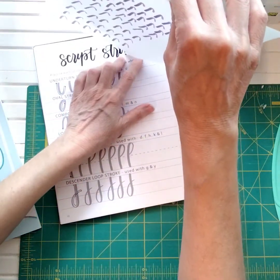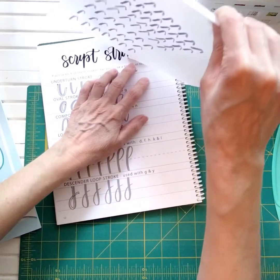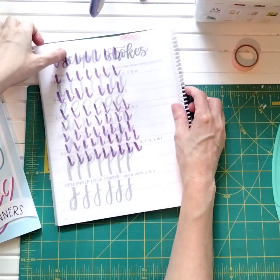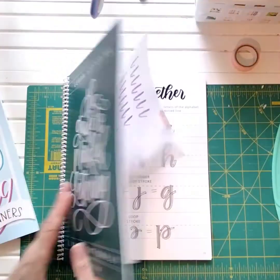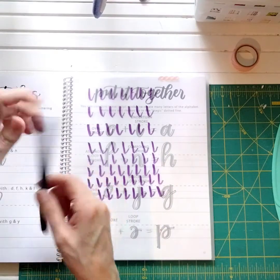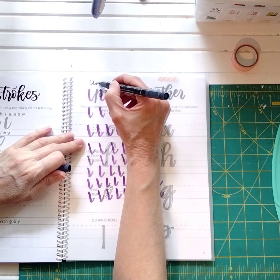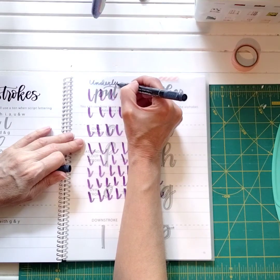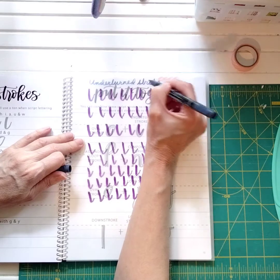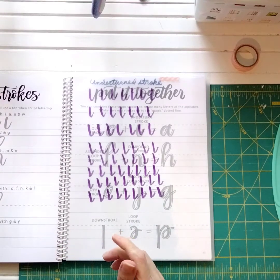All right, now let's dig into the new workbook. I'm going to leave this here for next time. Close this one up. Underturn stroke. And I'm going to write that down. Let me write it on here. Okay. Well, underturn, not underturn, but anyway. You know what I mean.